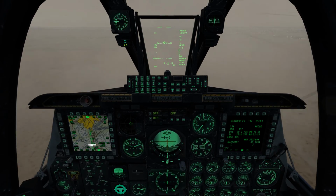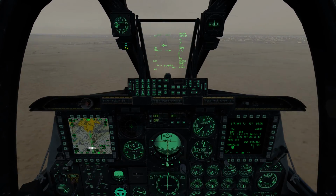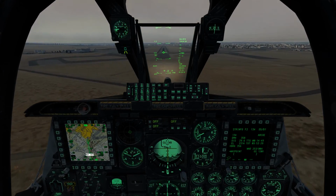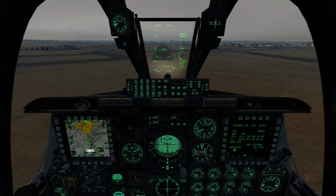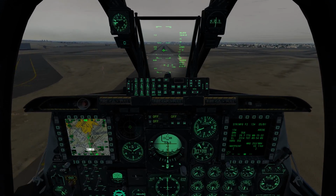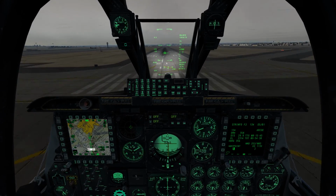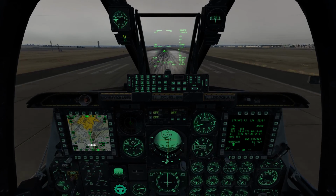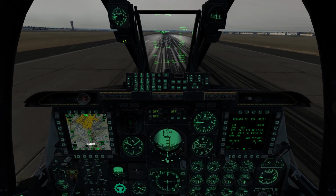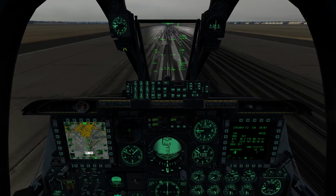2,150. Altitude. Altitude. Now transitioning back to visual, bringing us in for a landing. On speed. Flare, kick the crab out, and we're down. Nose wheel down, full speed brakes, and roll it out. Job done.